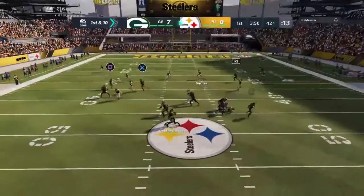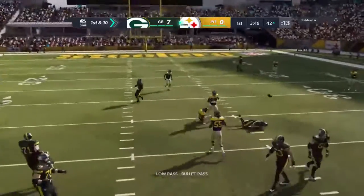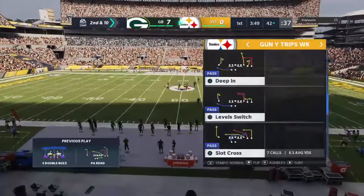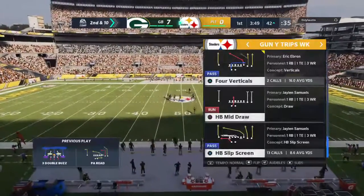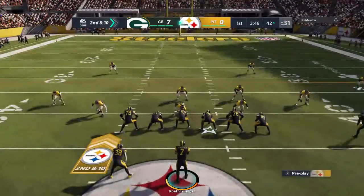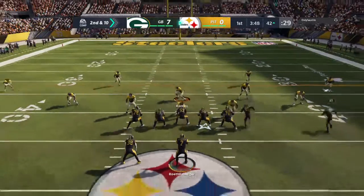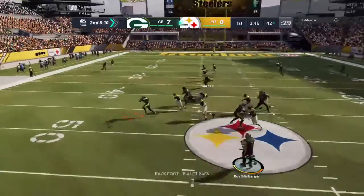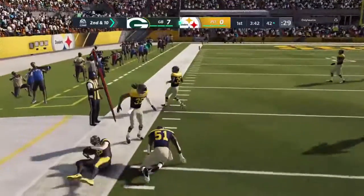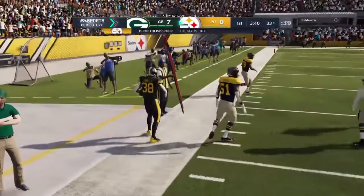Play fake to Connor. Now Roethlisberger. And that is incomplete. He couldn't hold on through the contact. Brings up second down. It's easy to see when we review this that the ball needs to come out quicker because if you don't throw it right on the break, you bring a crowd of people into the equation. And that's why it got knocked away there. Here's a pass swung out left to his running back.